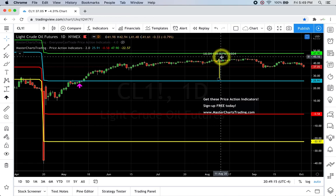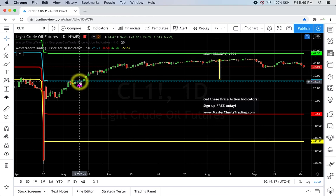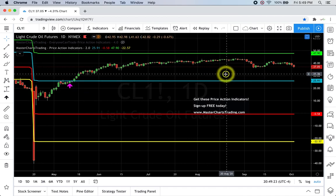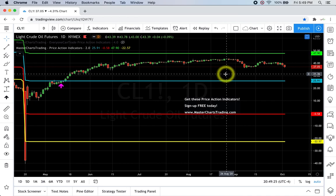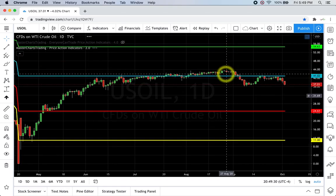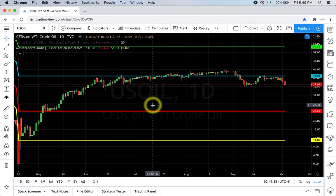58% move. So yeah, you would have made good money if you bought it right there on breakout on 12th of May. And this is on daily charts. So you can trade it on daily charts. Not ideal. There are people who trade contracts for difference, US oil.